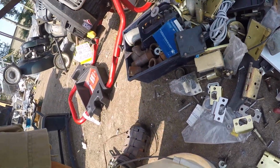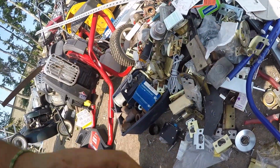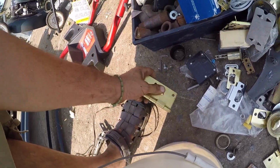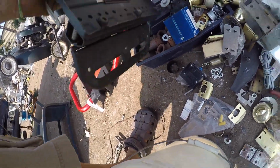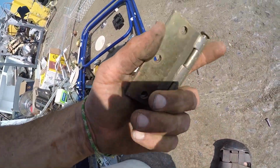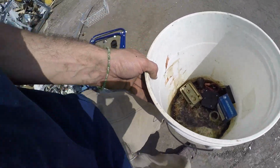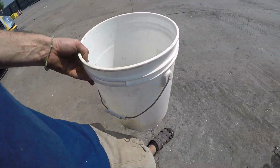A little bit of brass. That was hiding underneath. Good brass lock. And most of it's junk. See, it's all steel. Little piece of brass there. I told you this would take a minute. This one almost does look brass. Let's see. Now, steel on the corner. Missing the tip on that one.